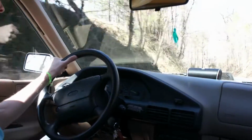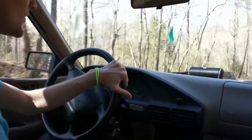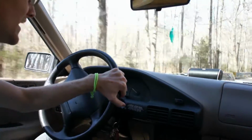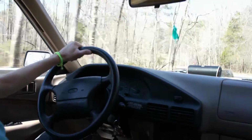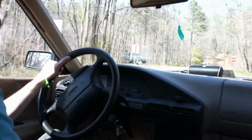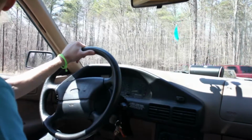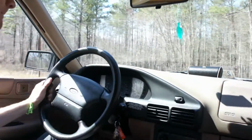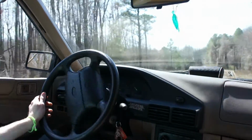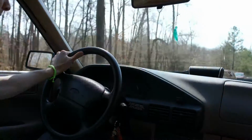So this thing's pretty lightweight, so it just kind of runs through these corners and doesn't really give you any fuss about it. So it's a little surprising to find that in something like this, especially a Ford from 1995. You wouldn't expect that at all. But here we are. That little noise, if you can hear it on the camera, is the CV joint. Not doing so well.